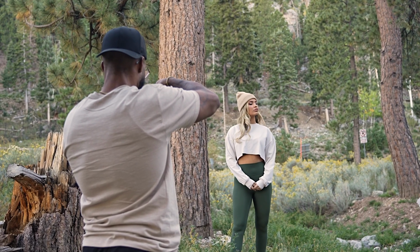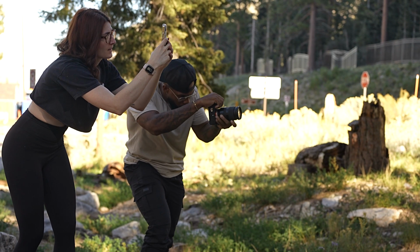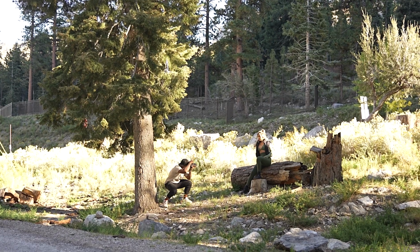For the rest of our shots, we were able to just use natural light because we were outside and we were shooting just within golden hour. So we got lucky and had good directional light coming from the sun.